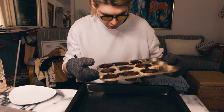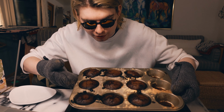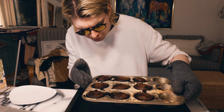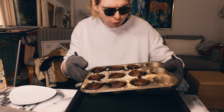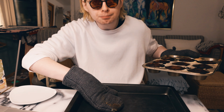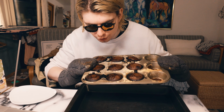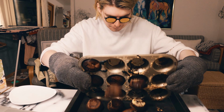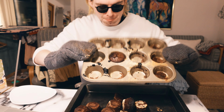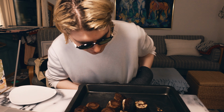Okay, we have our baked chocolate lava cakes. Now some of them look a little bit burnt. I had them in for 9 to 10 minutes. So I think what we're gonna do is let them rest for a little bit, then flip them over to this baking tray and see how it goes. And if they just fall out, like it sounds like they did, then maybe we're chilling. Now one of them didn't, but a lot of them did.